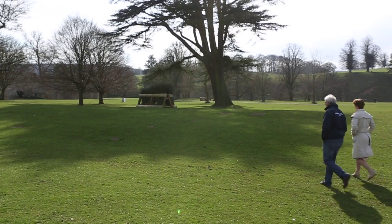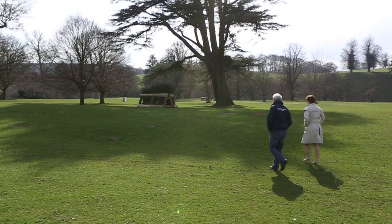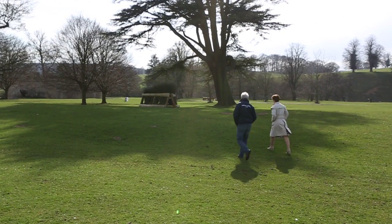From there, if they get through that, they should be able to hunt their way home, but it's never over until you get over that last fence. Well, great, let's go and look at some of the fences.